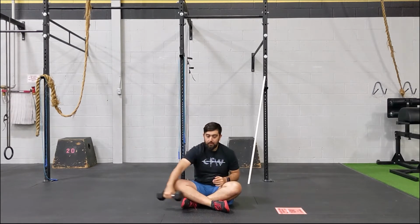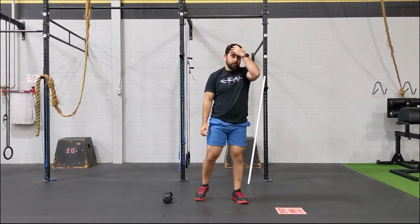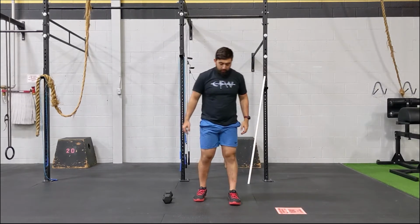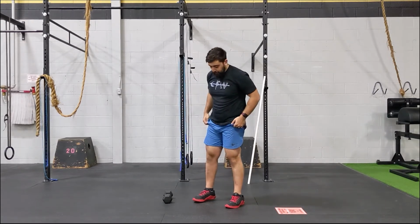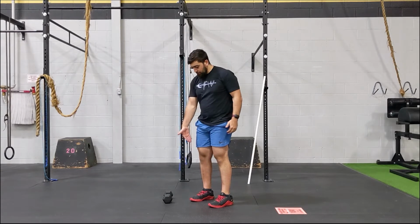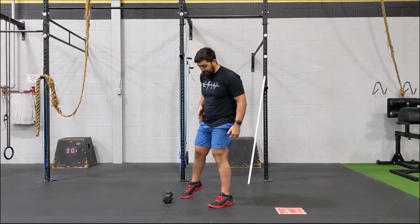Once you finish that, we're going to go into 10 alternating reverse lunges. If you want, use weight. I'm going to show you guys the body weight version for today. For the alternating reverse lunge, starting about a squat stance, you're going to send that foot directly back, so don't bring it inwards or outwards.